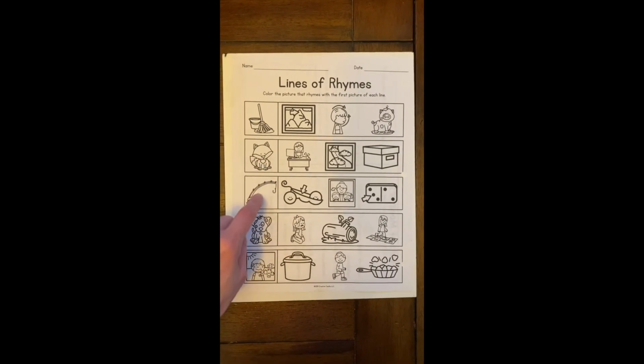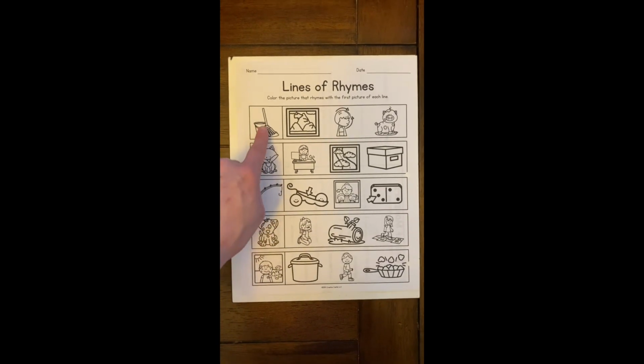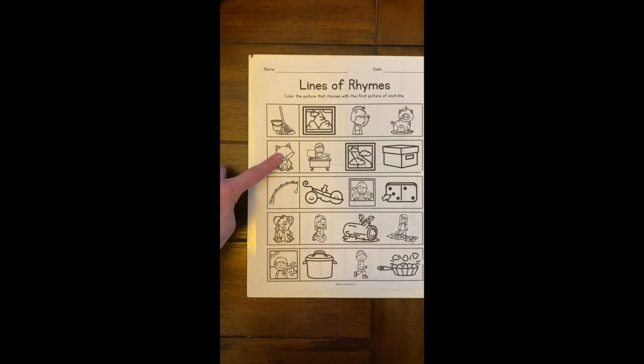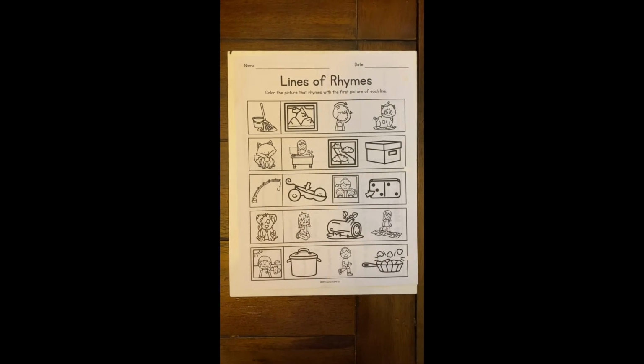Those are all of the words, so that you can pick out the word that rhymes with each of these pictures in the first box. So you're going to find the word that rhymes with this picture from these 3 pictures. Then you'll do the same for this picture from these 3 pictures, and so on and so forth. Good luck with your rhyming activity.